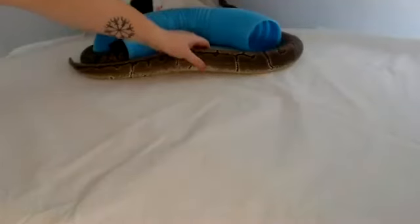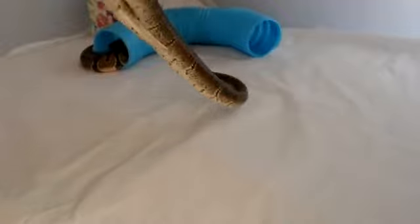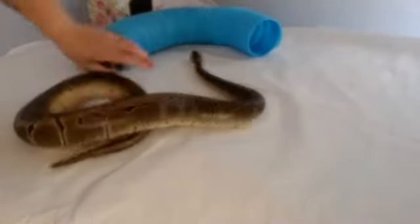What do you do with it once they shed their skin? I mean, do you just throw it away? Do you save it? Most of the time we just pitch it because they tend to make a mess. They're not very good at shedding all the time.